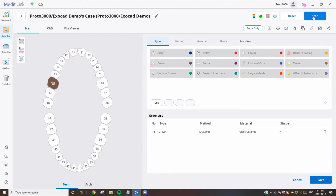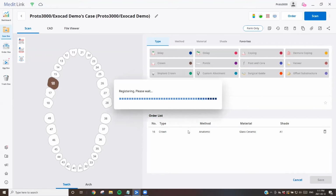So we'll go ahead and scan. Please bear with the scanning speed. Typically when we're doing these demonstrations, it slows the scanner down just a tad bit. If we were to do a live demo for you coming to your office, it would be significantly faster.